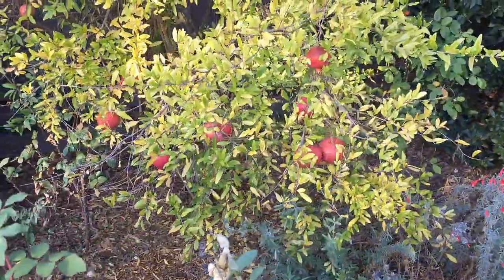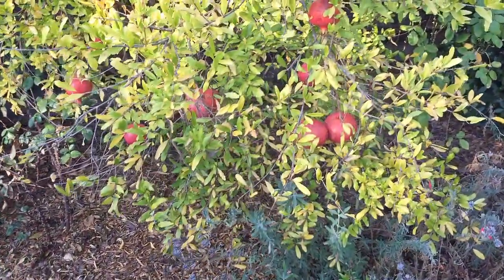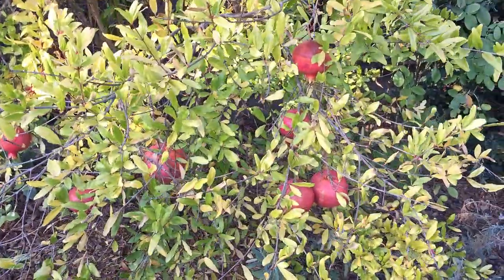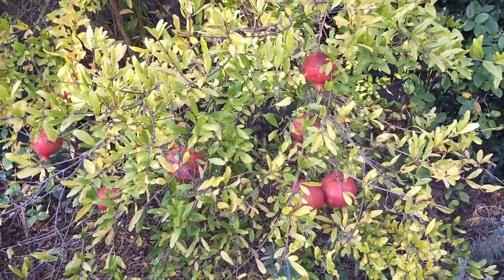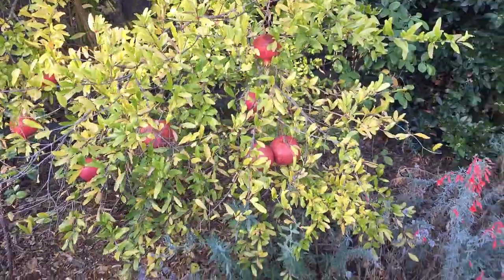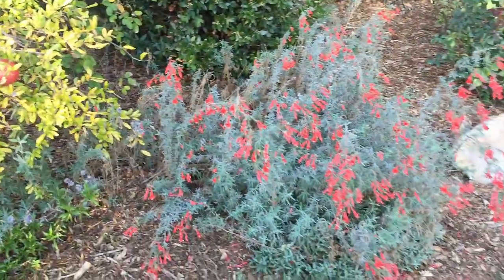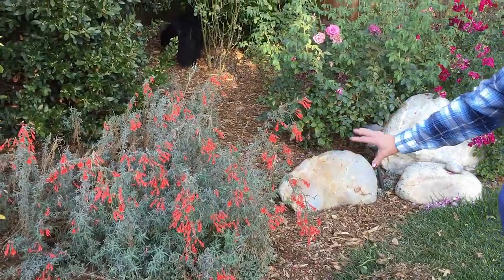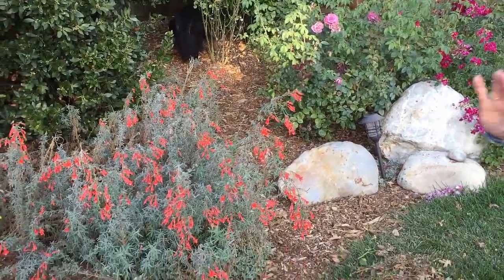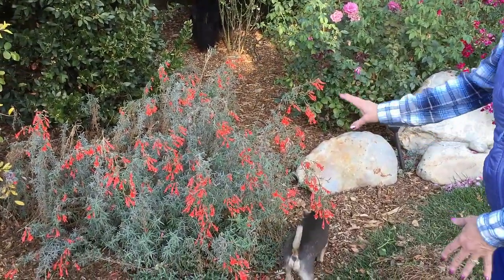It is so easy to grow pomegranates in California. It's fantastic. I mean, each one of those is about $4 at the grocery store, and we get them for free now. It's awesome. We absolutely love it. We have the California fuchsia, or Zauschneria, right here blooming its little heart out. It's drought tolerant, super easy to grow, no big deal.